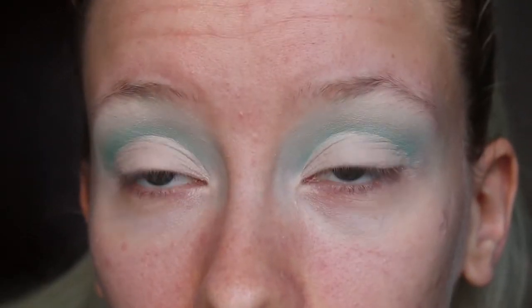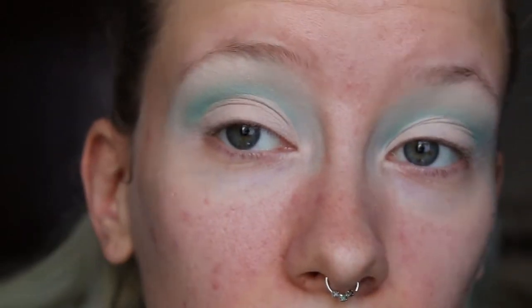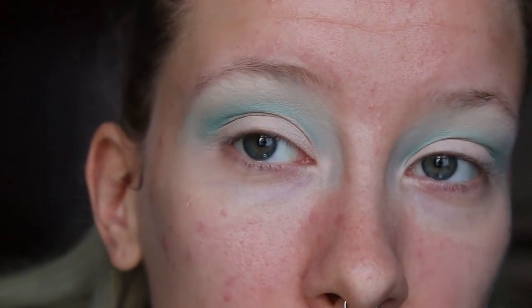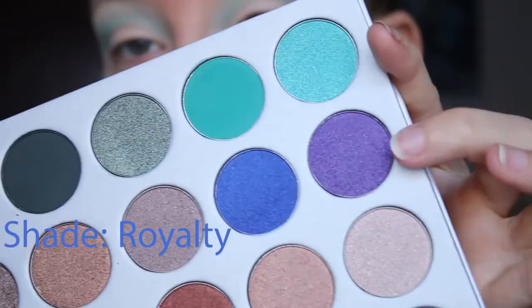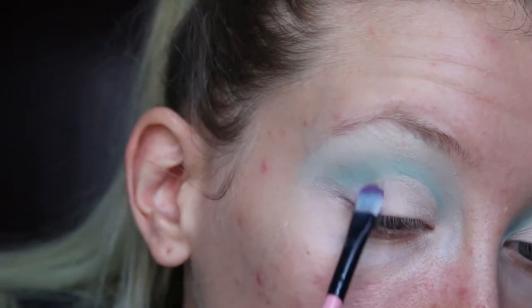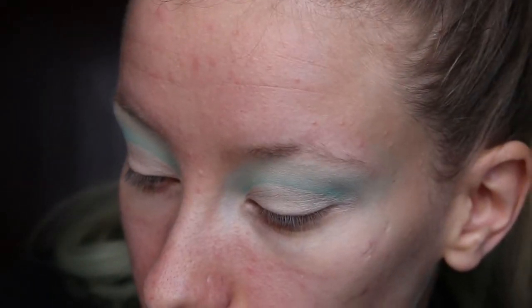I would not suggest buying or using that concealer to cut your crease. It was quite sticky, so it was hard to run a smooth line. So what I'm gonna do now is I'm gonna go into this purple colour. And I'm gonna stick that on the very, very outer portion of my crease. So I'm just gonna stick it like so. And same on the other side.